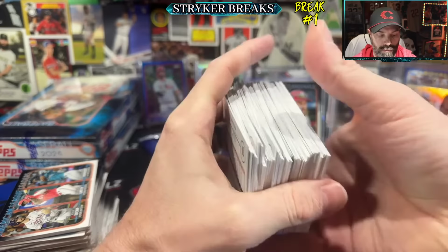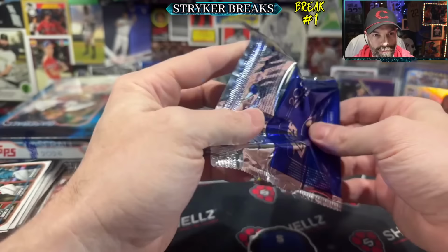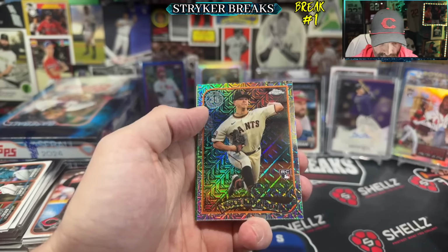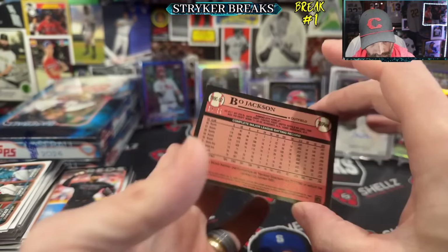Silver pack first for a little luck, even though the last one was good. There's a green. Lawrence Butler, Tony Gwynn, Kyle Harrison, and the big green, Bo Jackson. It's a blurry Bo photo. 84 of 99. Blurry Bo.